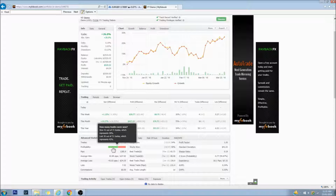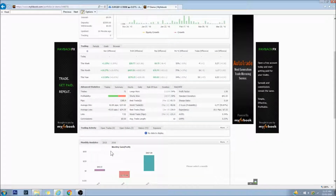Win ratio is 58%. 58 out of 71, and I've lost 42%. So I'm almost a 60% trader so far this year. Okay.